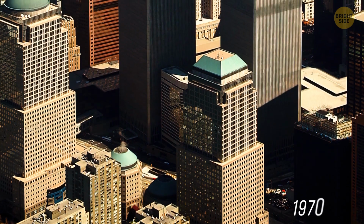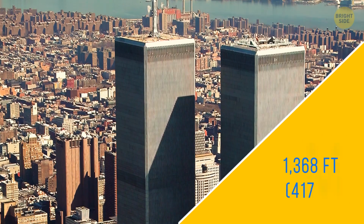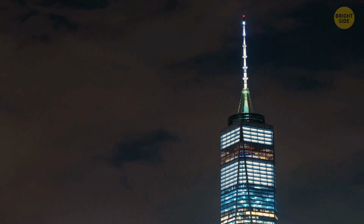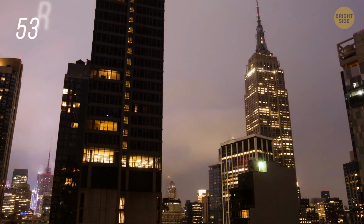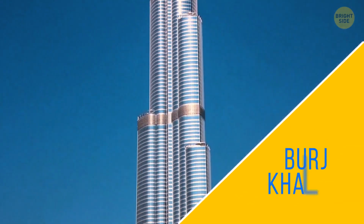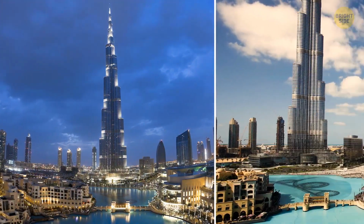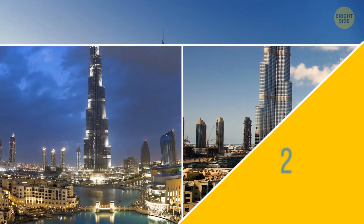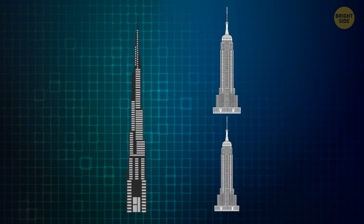In 1970, the World Trade Center became the highest one, although it was just 100 feet taller. Now, a bit more than half a century later, the Empire State Building is ranked 53rd on the list of the tallest buildings. Humanity climbed way higher. Now, the world champ is Burj Khalifa, located in Dubai in the United Arab Emirates. The building was finished in 2010. It's 2,717 feet tall, more than 2 Empire State Buildings on top of one another.